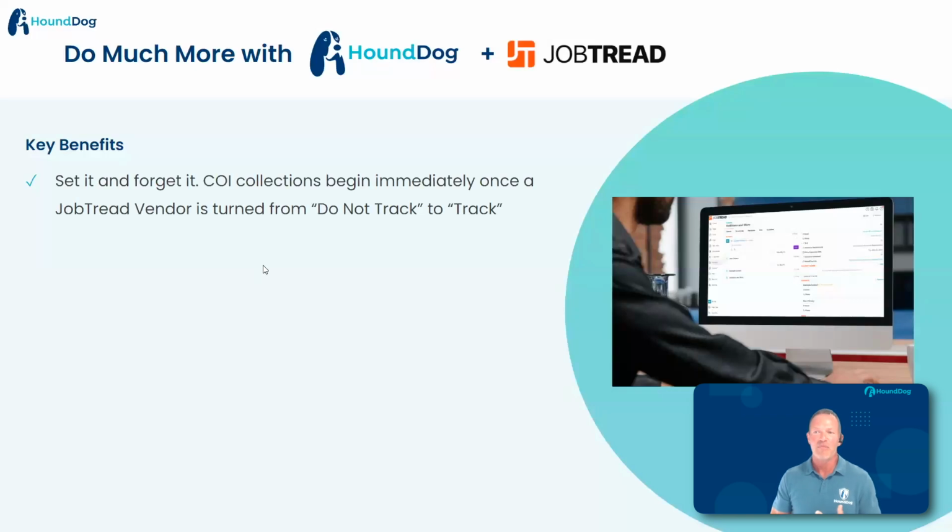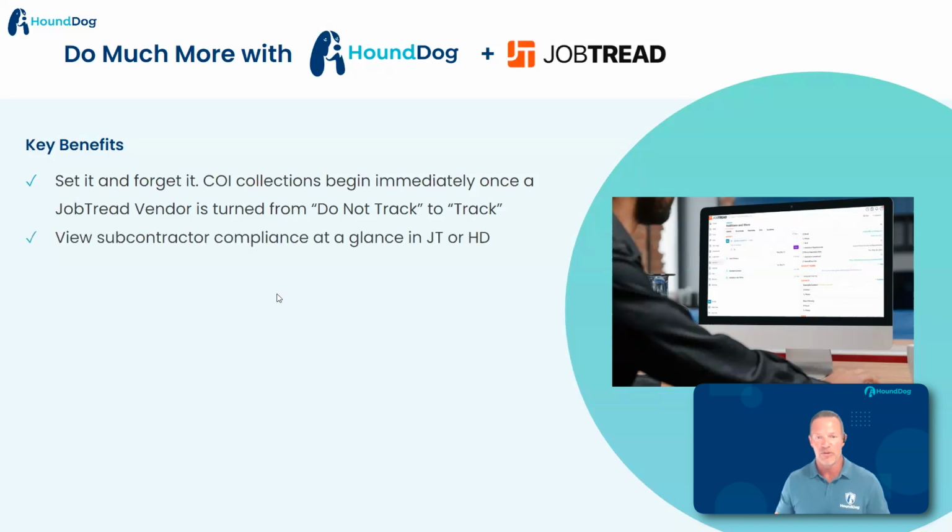Okay. Last couple slides here. I think you can just do much more with the integration. So, what are the key benefits? We've mentioned some of these, but set it and forget it. COI collections begin immediately once a JobTread vendor is turned from do not track to track. Very simple and straightforward once it's set up.